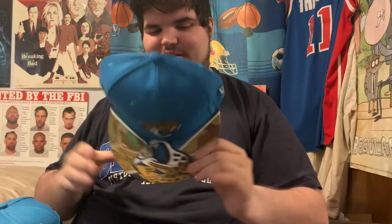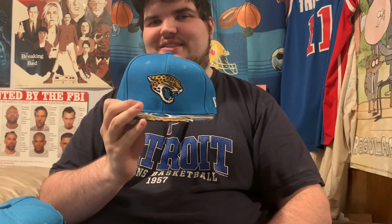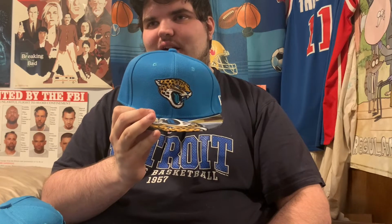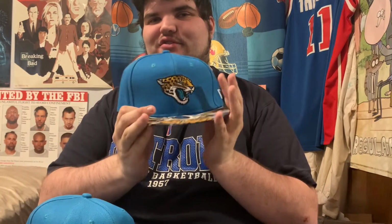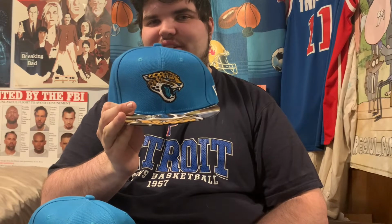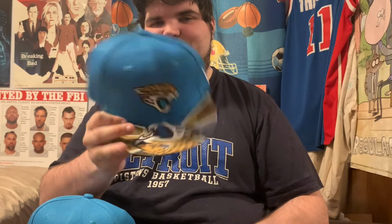But speaking about the Jaguars, I mentioned earlier that I had a hat kind of mess up, and this is the one. So I got this Jaguars hat for free pretty much, because when I bought it off of eBay, the seller accidentally threw this hat in instead of this Panthers hat, and he said just keep this one for free and I'll send you the other one. So I was able to get this one basically for free, which was amazing.